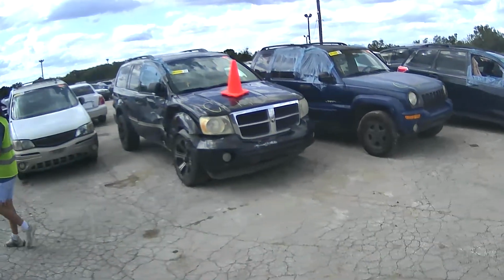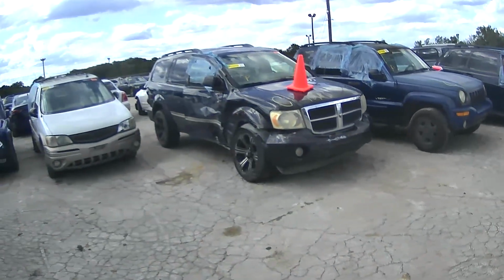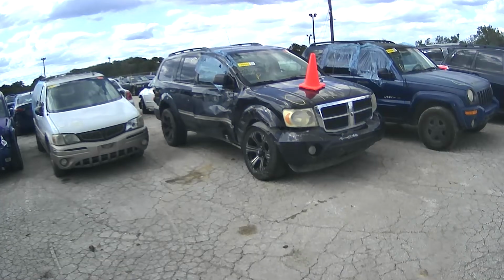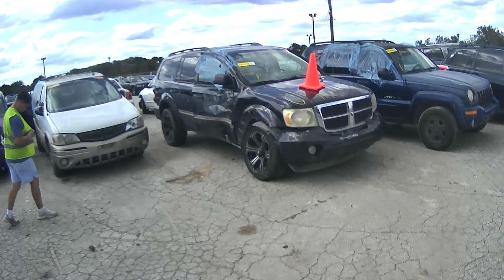Lot number 128 is the 2007 Dodge Durango, folks. 2.5, 275, 300, now 3 and a quarter. 3.5, now 375, 400, 4 and a quarter, 4.5, now 475. 500, now 5 and a quarter. 5.5, now 575. 600, now 6 and a quarter, 6 and a half. Bid 6.5, now 675. 700, bid 700.